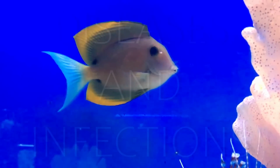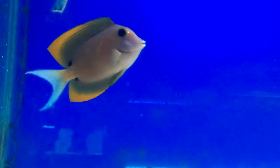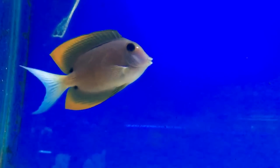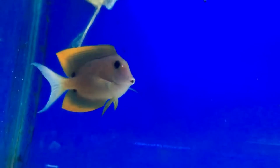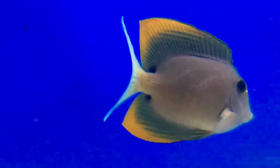Like all marine fish, the Tomini Tang is susceptible to various diseases and parasites, though they're generally considered to be relatively hardy fish when kept in proper conditions. The most common health issue affecting tangs, including the Tomini Tang, is marine ick, also known as white spot disease. This parasitic infection is caused by Cryptocaryon irritans and manifests as white spots on the fish's body and fins, along with increased breathing rate and scraping behavior against the rocks and other surfaces.